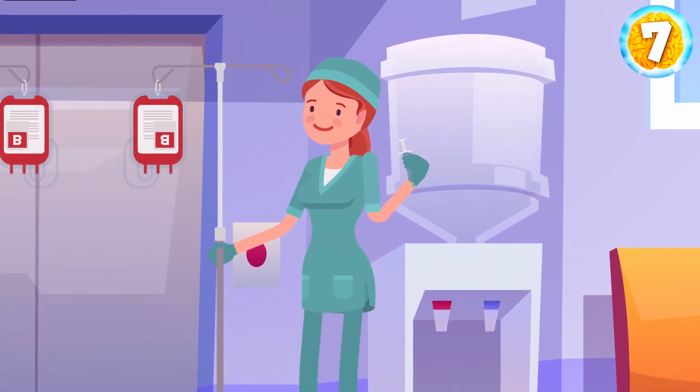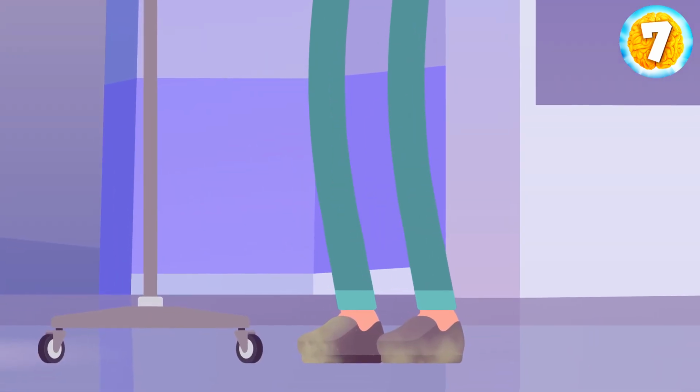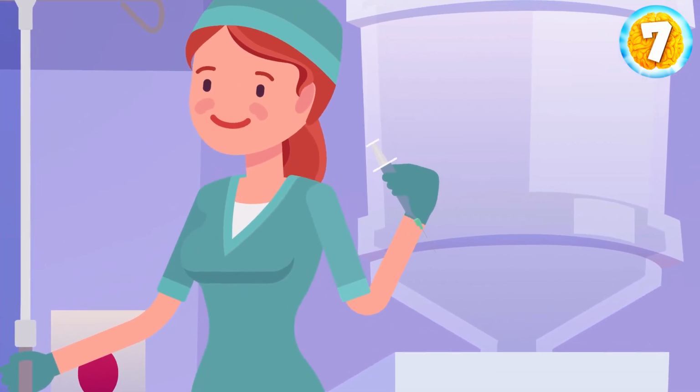The one on the right. Look, her shoes are dirty and she barely knows how to hold a syringe. Stay away from her, Karen.